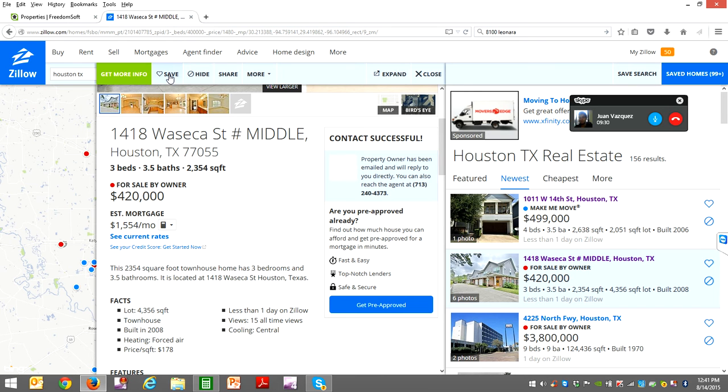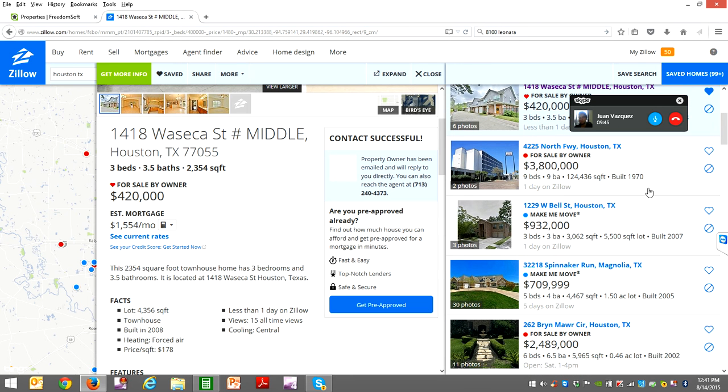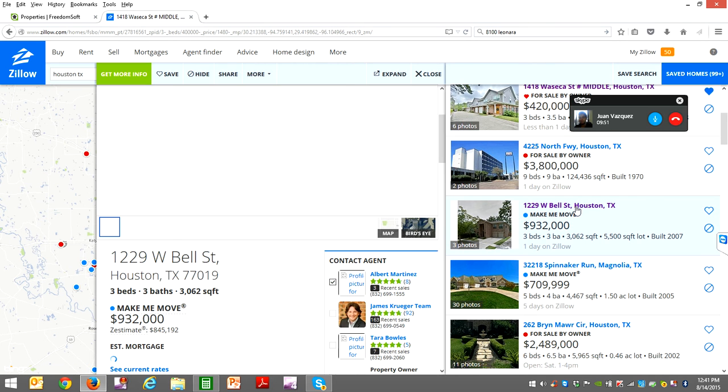So let me hit save to mark this as a property that we've contacted. I'll hit save on this property here too, because we've contacted them. 3.8 million. That's a nice property. It says it's for sale by owner. I bet it's with an agent, but we're going to go ahead and focus on residential real estate. So let's go ahead and do this one too here, Juan.